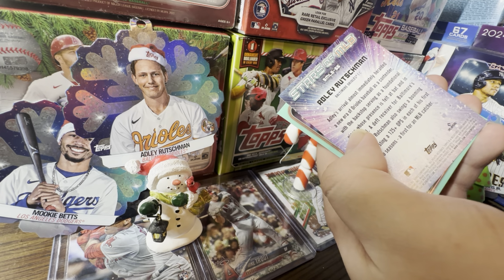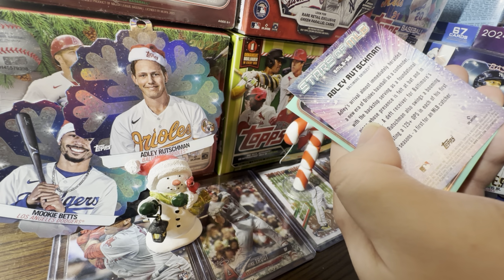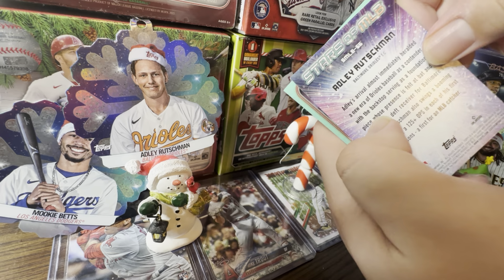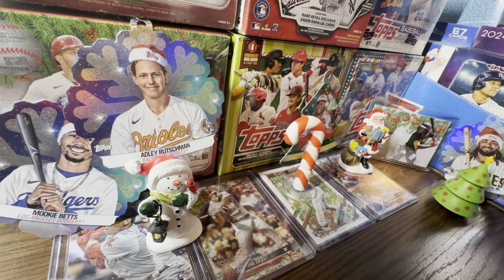I don't know why they put these backward. That's kind of weird. They should honestly insert the teal before the stars of MLB to give you a little bit of suspense. I thought that would be Elly. That'd have been pretty cool if that was Elly.